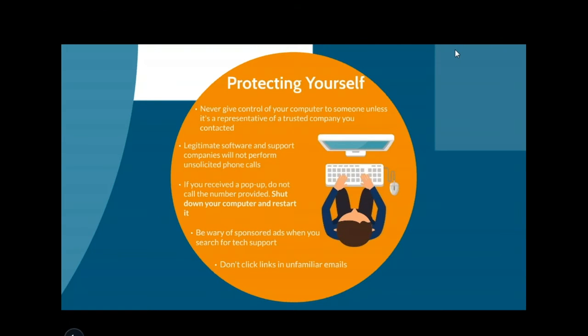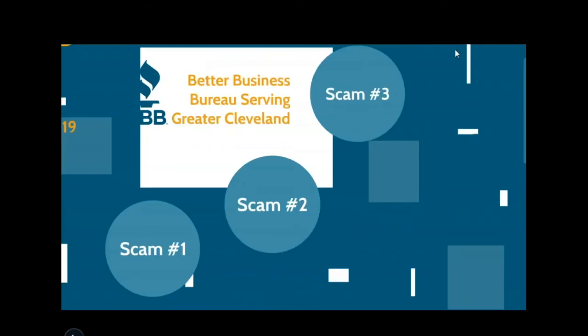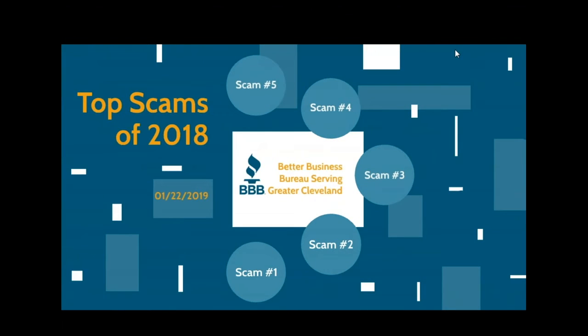And then finally, this is always a good rule of thumb, but don't click links in unfamiliar emails or from emails you don't recognize or emails that just seem odd. Chances are it's probably a virus waiting for you on the other end, and no one really wants to deal with that. So those are probably the best ways to protect yourself against these tech support scams.